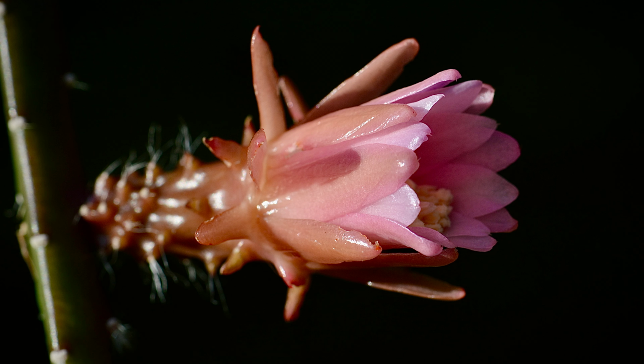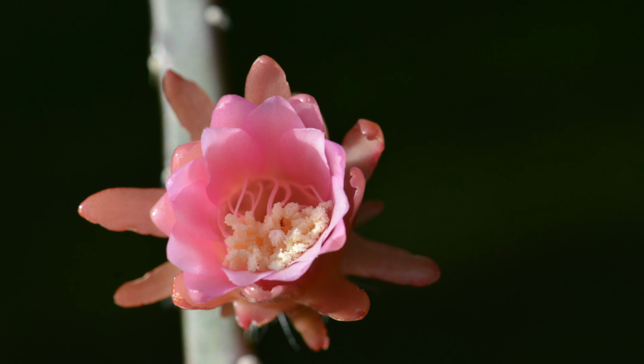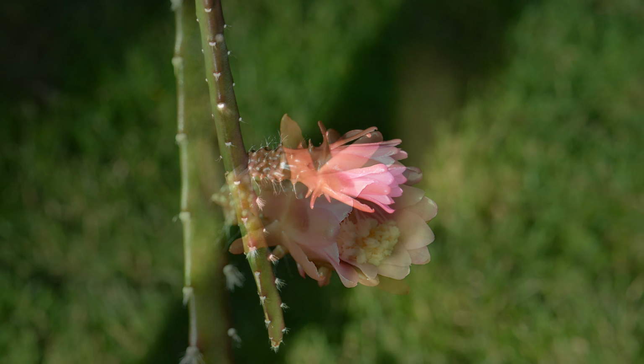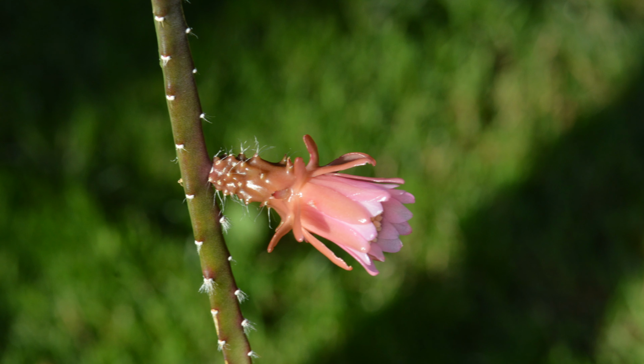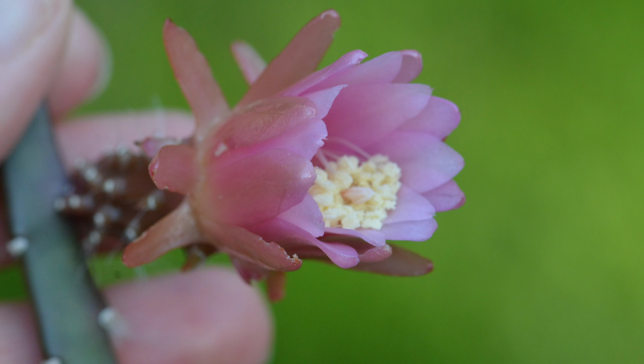I'm not even really a pink fan. And I always say that, but then every time I see a pink flower, I'm like, oh my God, that's the most amazing thing ever. So maybe I am a pink fan in denial. I'm not entirely sure, but it's such a soft, beautiful kind of pink.